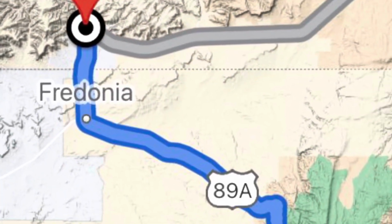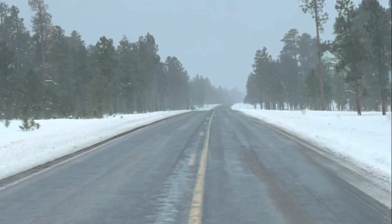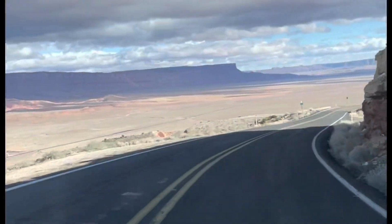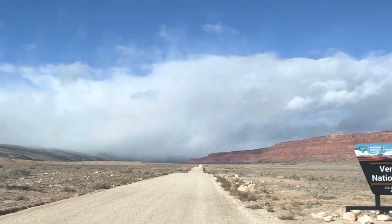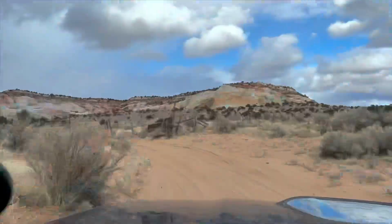After gassing up and grabbing provisions in Kanab, we headed for the southern approach to White Pocket. The roads were considered impossible from the north due to it being clay, which was turned into deep mud from the rain and snow. From the south, the roads are mainly sand. We had no trouble at all, but yet you still need a high clearance vehicle.